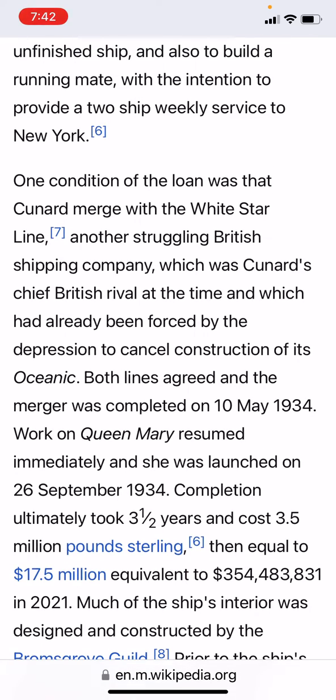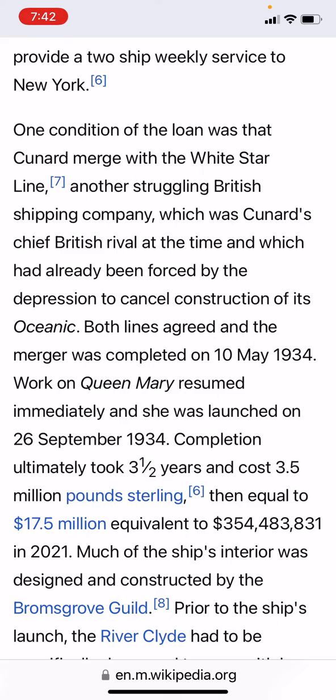One condition of the loan was that Cunard merge with the White Star Line, another struggling British shipping company, which was Cunard's chief British rival at the time and which had already been forced by the Depression to cancel construction of its ocean liner. Both lines agreed, and the merger was completed on May 10th, 1934. Work on Queen Mary resumed immediately, and she was launched on the 26th of September 1934.